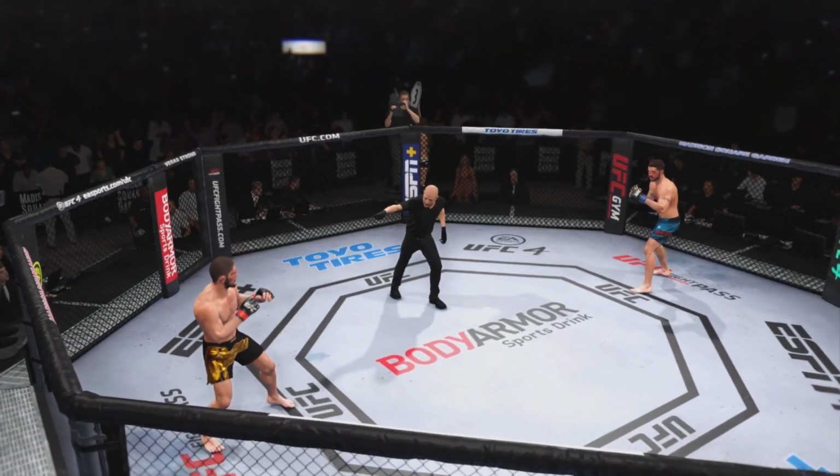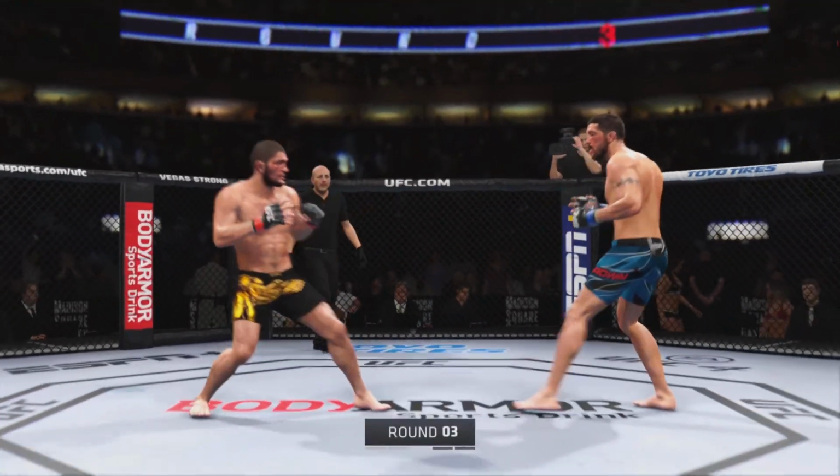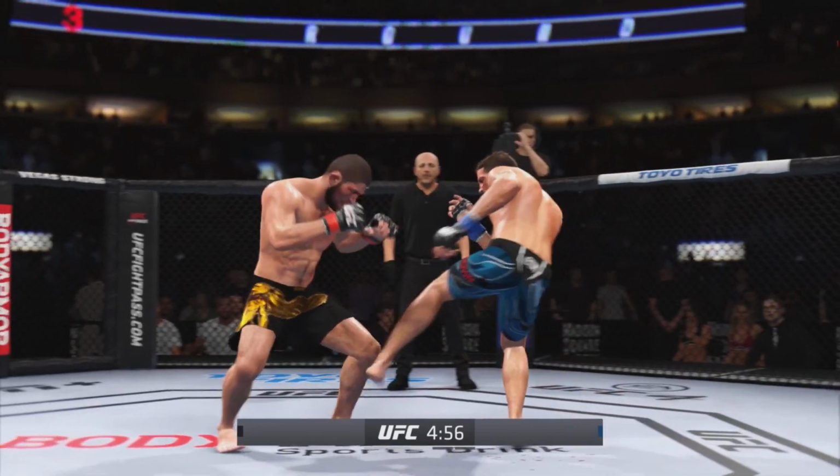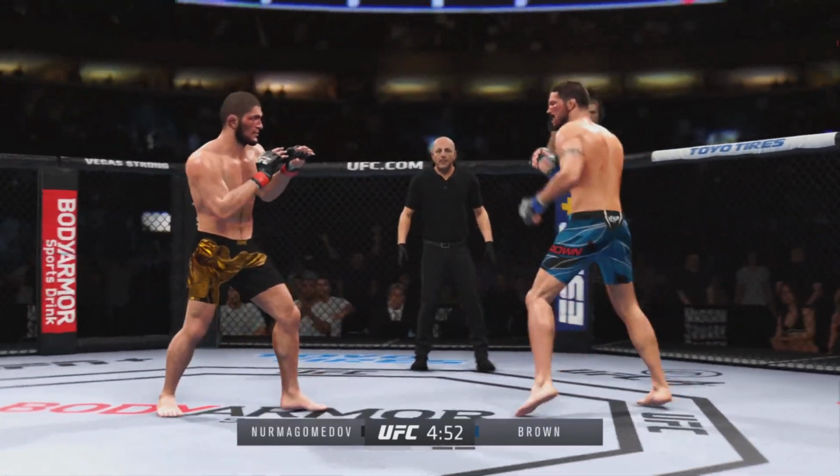All right, pretty good back and forth action in the previous 2 rounds. Your expectations here as this next round gets underway? I expect the action to really pick up now. These guys have to lay it on the line as we start to approach the end of the fight.